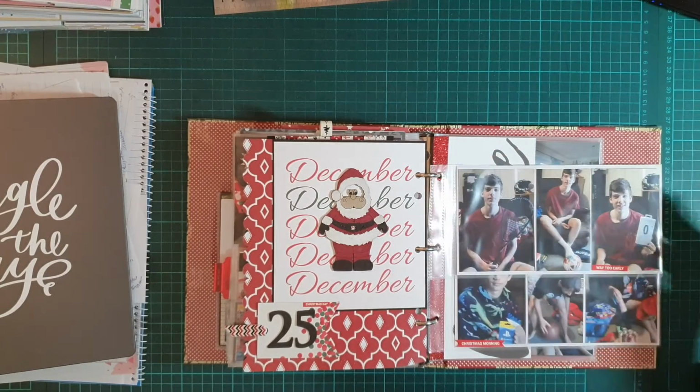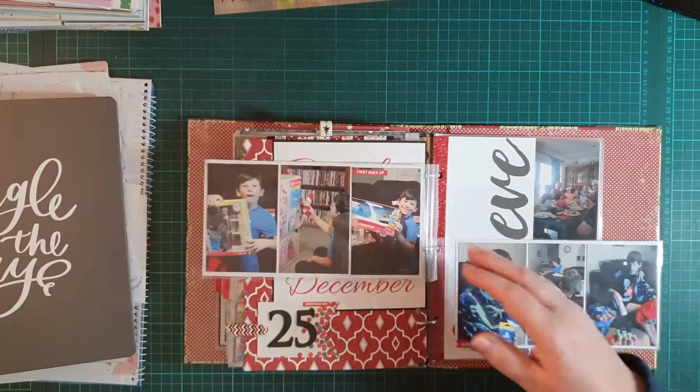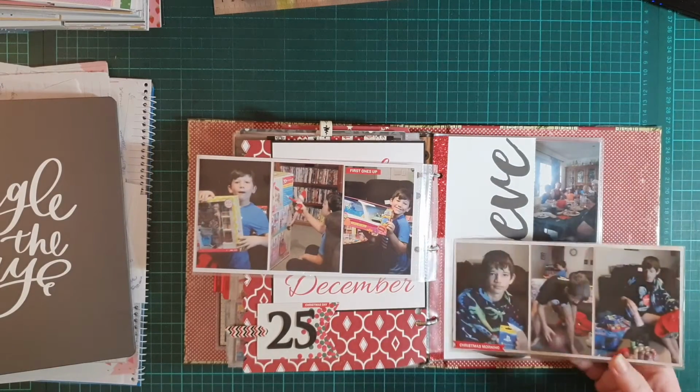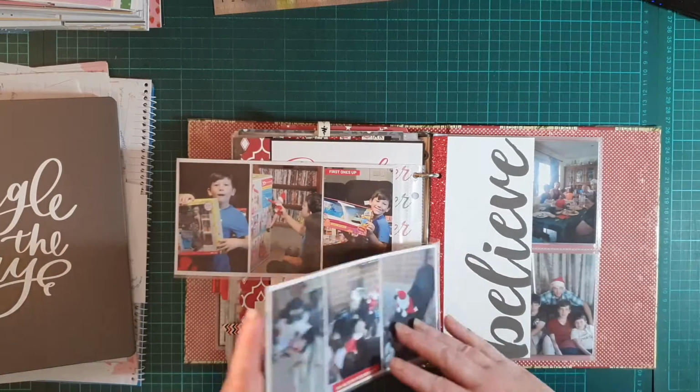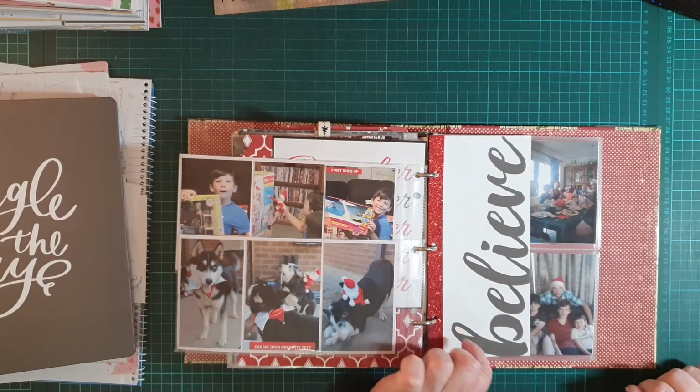actually is Christmas Day. This just shows what they received, so squash racket and Fitbit and things like that, and just some of the things they received. Yes, this is my son. He went through a Barbie phase and he's past it, but still I had to include it.